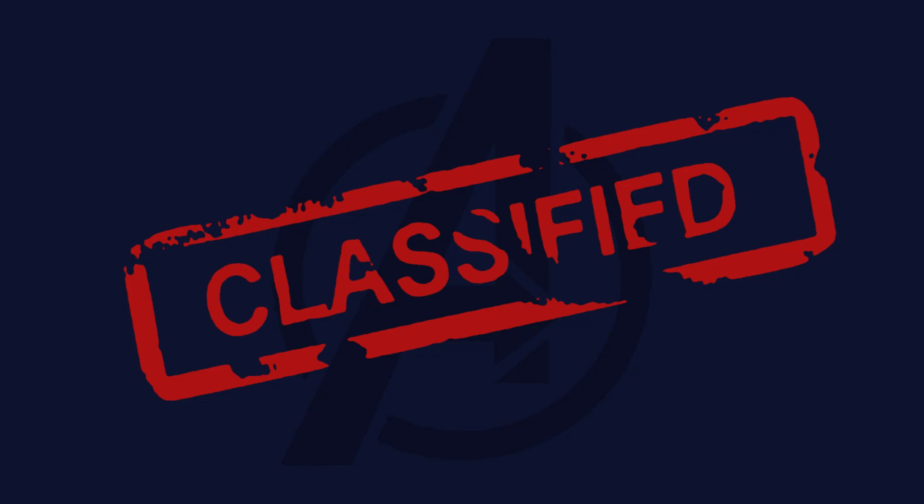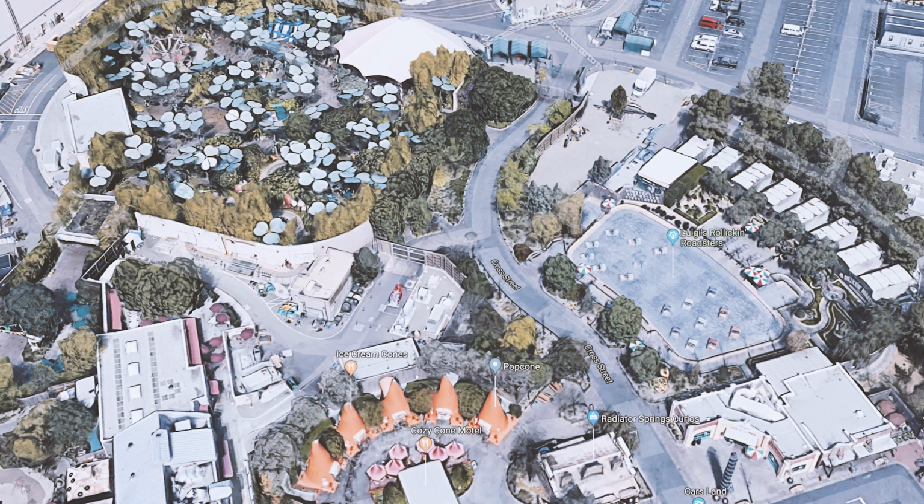Okay, now let's work our way around to the back side of this land, over by Luigi's Rockin' Roadsters. This was always sort of a dead part of the park. What will its future be? Let's drop in and find out.